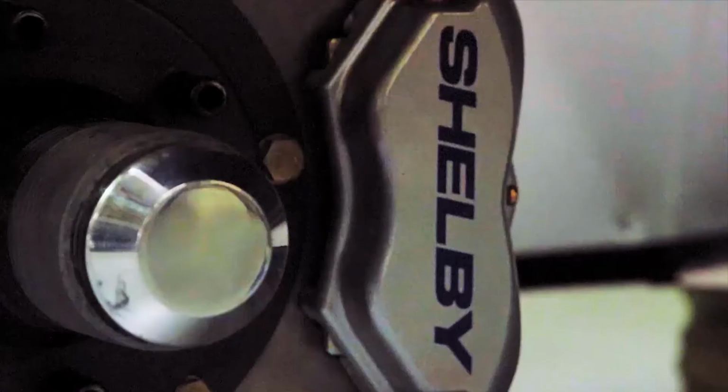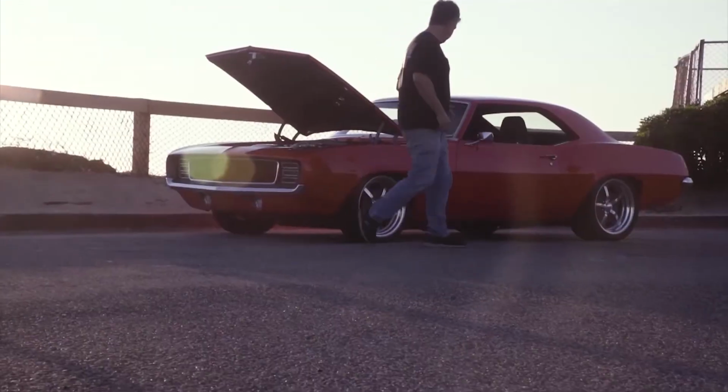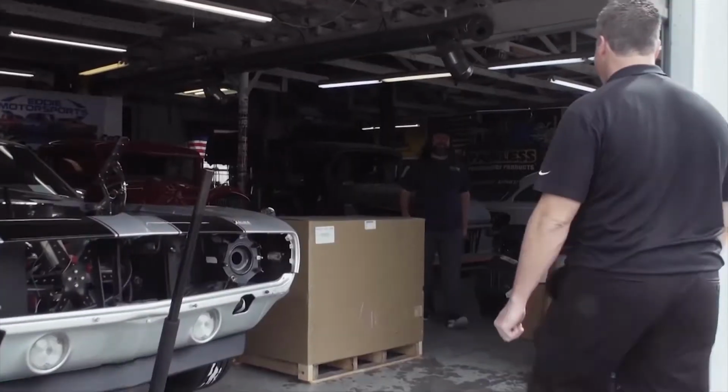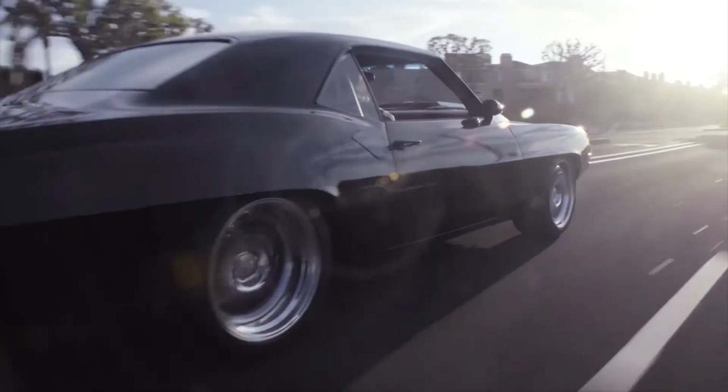Your normal classic car shop. This is DWS Classic. Whether it's buying them to flip them, building them to show them, or just driving the wheels off of them, we've got the best jobs in the world.